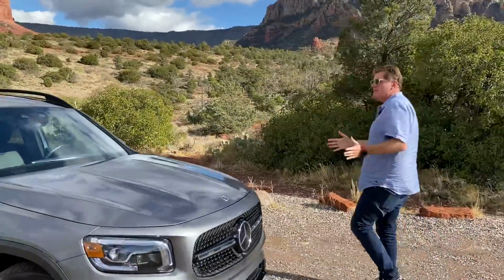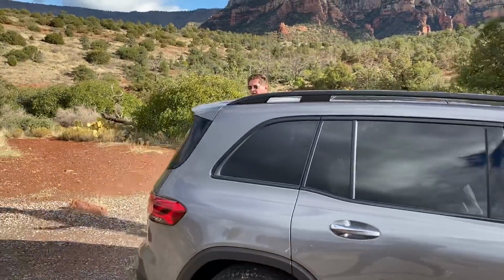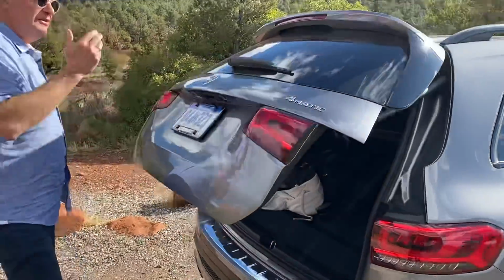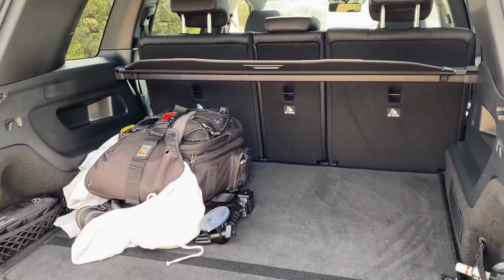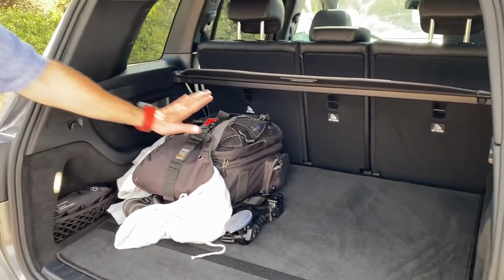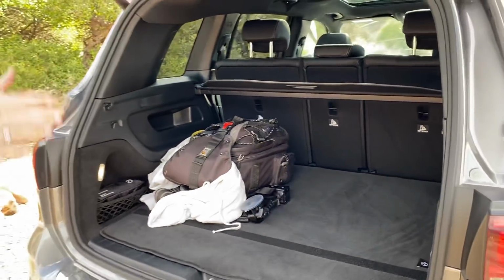Now this is a very small Mercedes, like I said, a wheelbase of 114 inches, but there's something interesting hiding back here. Unfortunately, it's not in this one, but for $850, you can get a third row seat. That's right, a third row in basically a B-class Mercedes-Benz crossover. Now this one, of course, doesn't have the third row. These are early pre-production units, and I asked Mercedes about the third row, and they said they haven't built any yet with that third row.